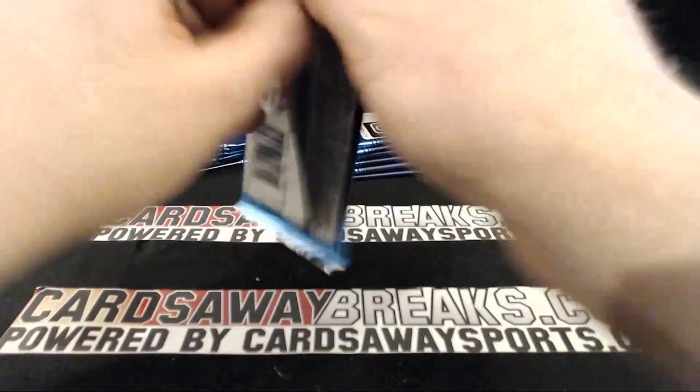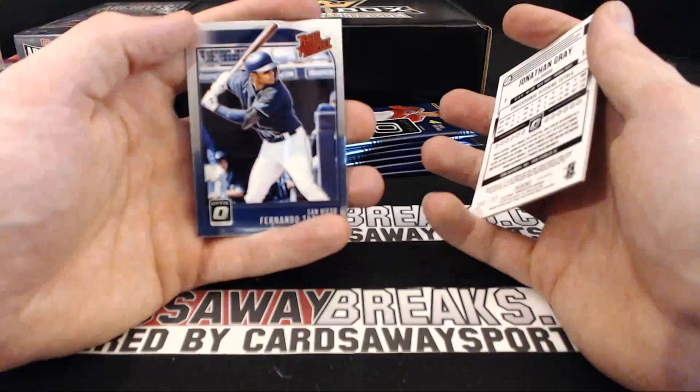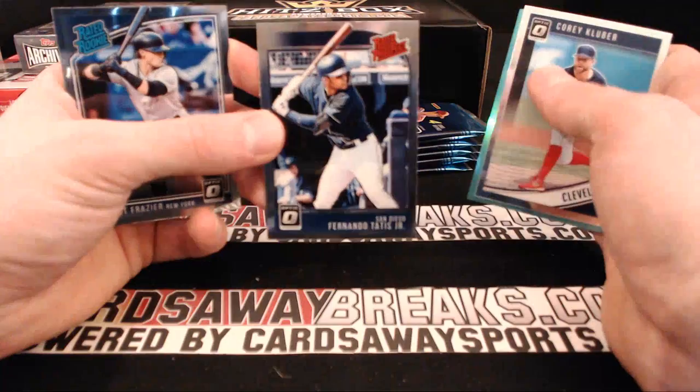Corey Kluber. Got a light blue Jonathan Gray /299. Look at this. Got a rated prospect Fernando Tatis Jr. That is beautiful. Beautiful. Rated prospect. There we go. San Diego. Hold on to this one. Clint Frazier.